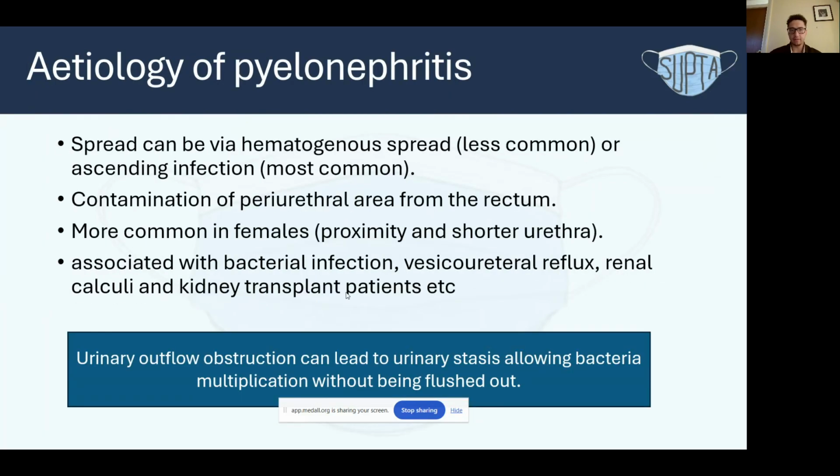So the etiology of pyelonephritis, well, it can be spread by two ways. It can be through hematogenous spread, so through the blood itself. If you have bacteria within the blood and that flows into the kidney, it can cause an infection that way, and that's less common. The more common way is through an ascending infection. This is when you have a UTI, so you have a contamination of the urethra from the rectum, and as a result, the bacteria travels up into the bladder and into the ureters, and that results in kidney infection.